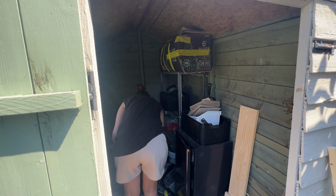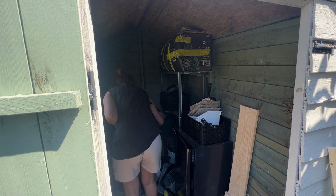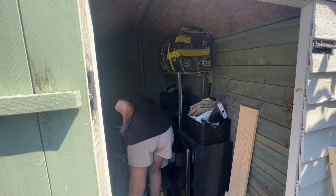The shed is also where I store some of my tools and my battery mower for mowing our lawn. Hopefully by having a tidy, I'll be able to get to these things a little bit easier.